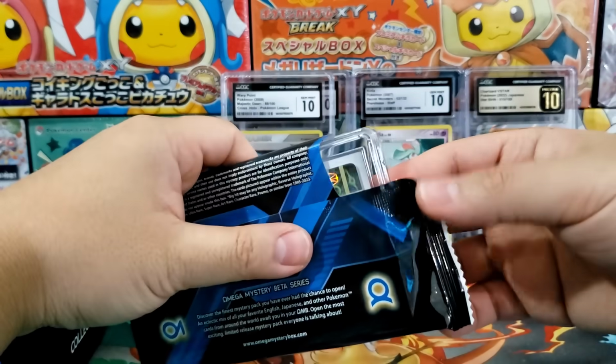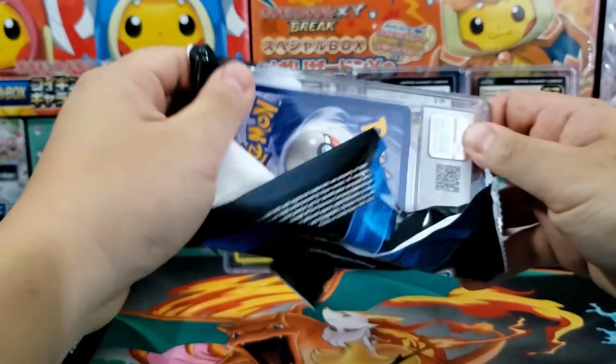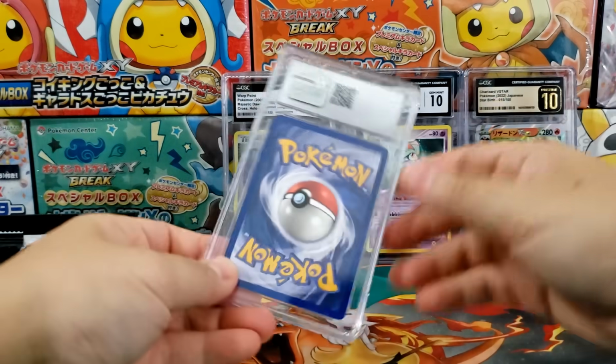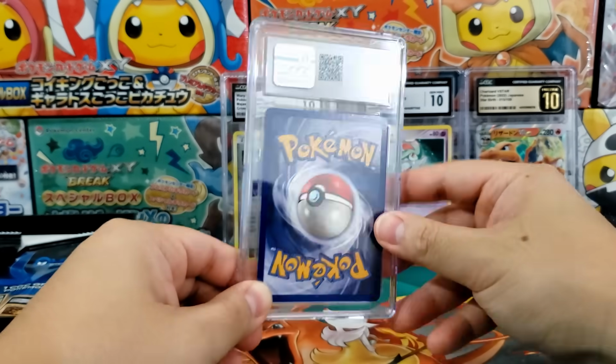Ooh, you guys see that grade? I showed it for a second. It was an 8.5. So this next booster pack is definitely going to be a lower grade, but that could still be a really good card. I'd be happy for an 8.5 first edition base set Charizard, I'll tell you that.